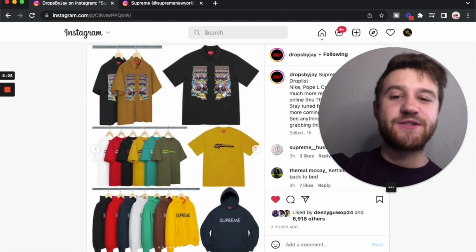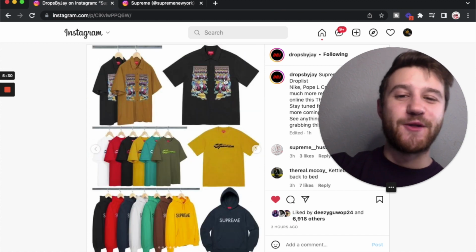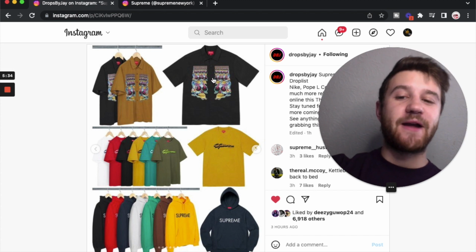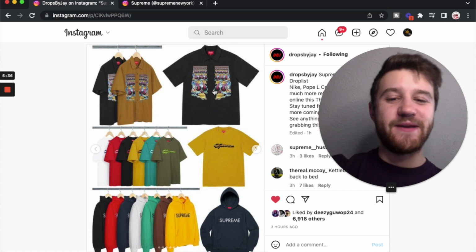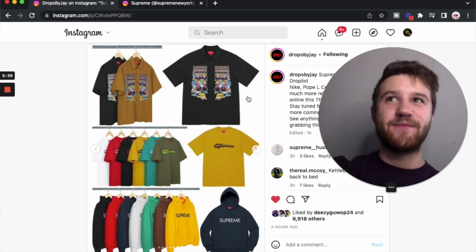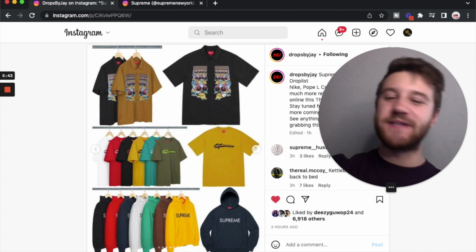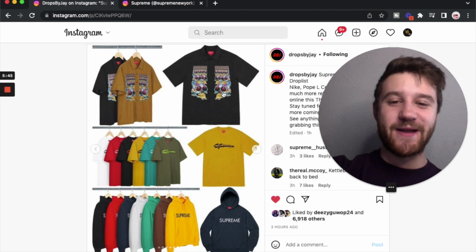Next, we've got a skull button up, almost like a bowling type of jersey. The imagery on this is pretty cool. I do feel like this is a little bit awkward of a piece from Supreme. Kind of feels like something you would see in Goodwill, but at the same time the artwork is pretty cool, so I'm kind of torn on this piece. I'm not really sure how I feel about it. I don't really think it's bad, but I don't really think it's good either.